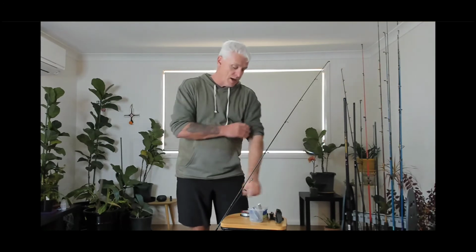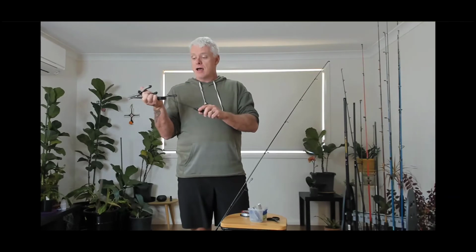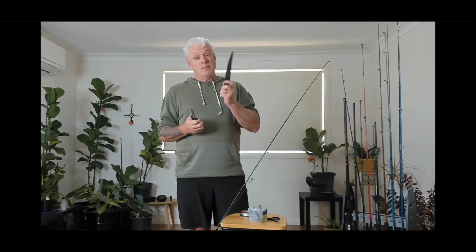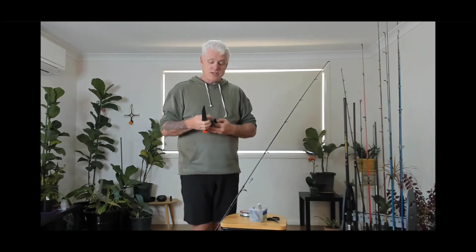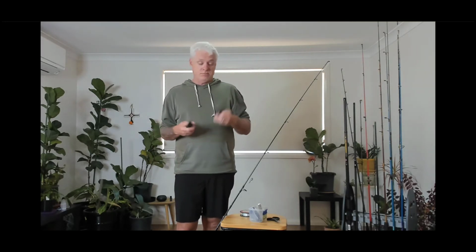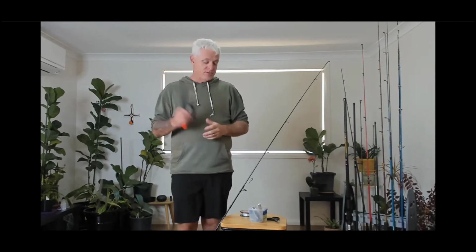Other things you might want to look at is some tools. I would recommend some pliers and a knife. A knife, you'll be shocked at how often you need a knife because things get caught. You might need to cut line, you might need to cut weed away from your line if you get caught in line. You might need it for the fish. Pliers, once you do catch fish, sometimes the hooks are a bit hard to get out by hand, so you'll need pliers to get the hook out of the fish. You'll need pliers if you need to hold the fish by the mouth, or for fixing gear, things like that. Pliers are very good.